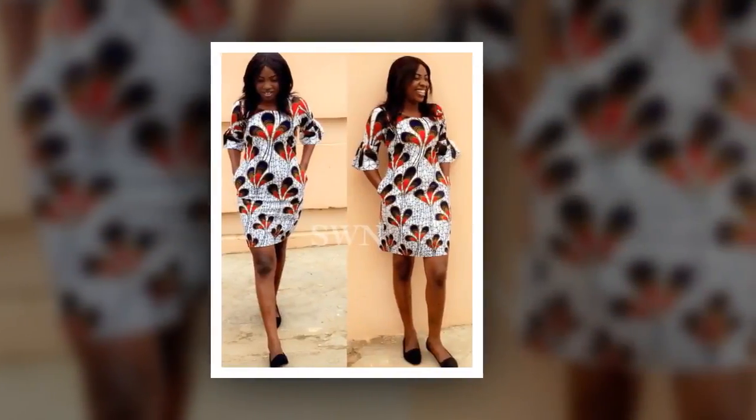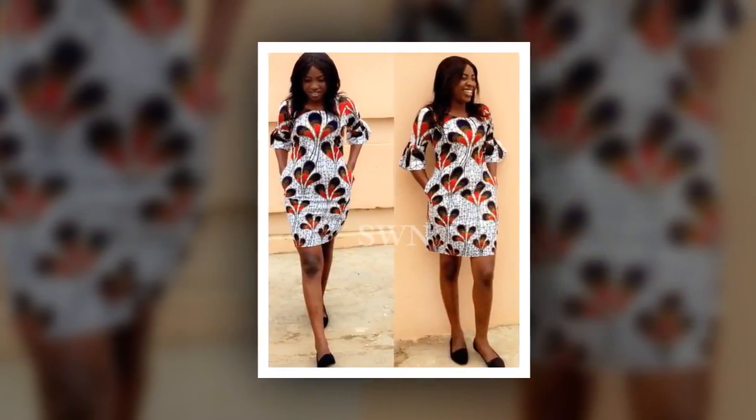I even know some guys that love Ankara so much that they use it as tie to the office," she said.